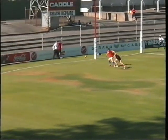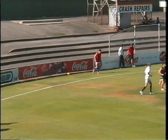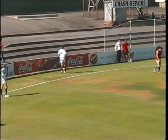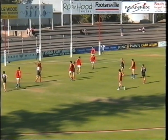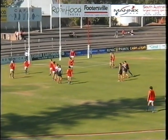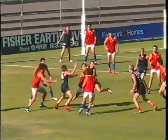Well, good smother there. Good smother there by Storick for Norwood, and there'll be a boundary throw in Norwood's forward pocket position. Adam Pepe, Damien, I think it was. Pepe? Yeah, Pepe with the smother in that forward pocket. Boundary throw and a chance for the Redlegs to get a goal here. Off hands.